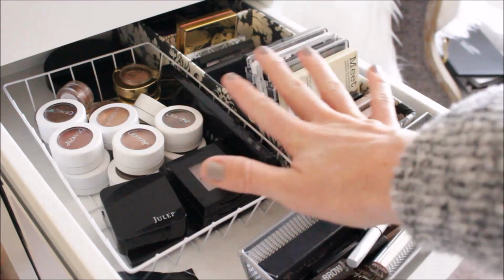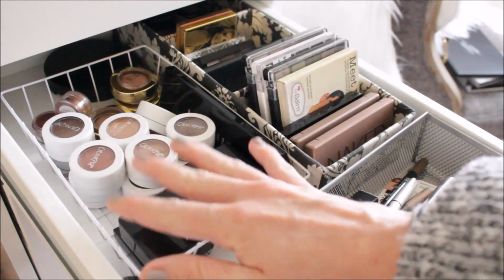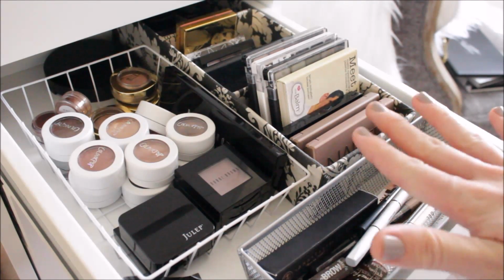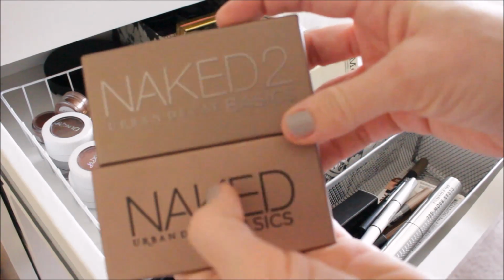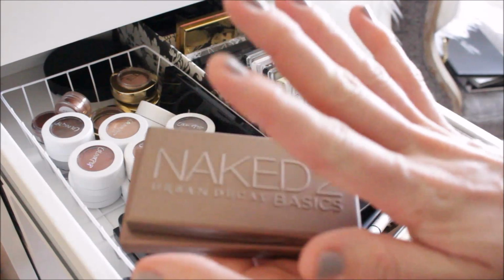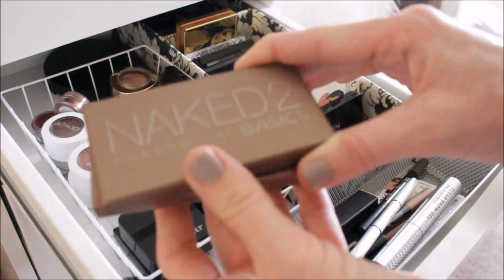Okay, moving along to this drawer. Like I said, I have smaller palettes right here and then all my single eyeshadows right there. So I think we can get to everything, and we'll save the brow products for another video. All right, starting off with some smaller palettes, I have the Naked Basics and Naked 2 Basics. I'm not getting rid of these. I use these a ton. I haven't used them recently, but I use them a lot.